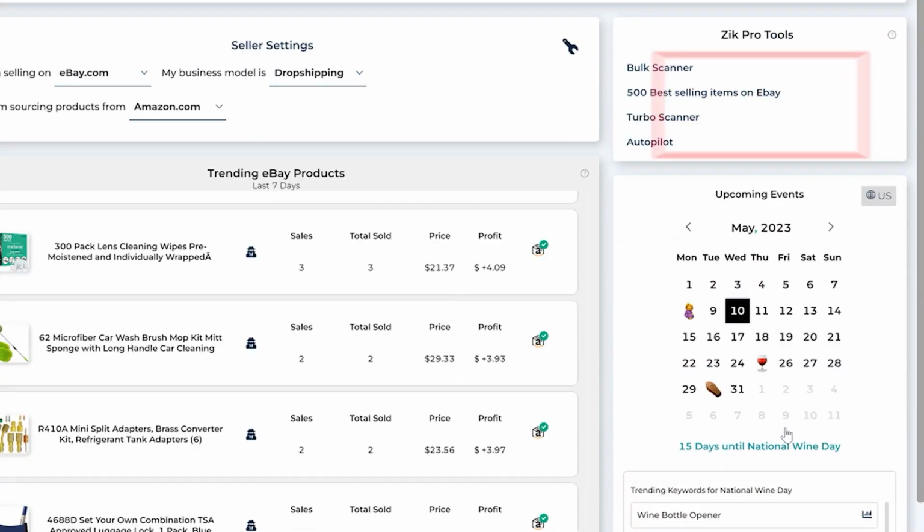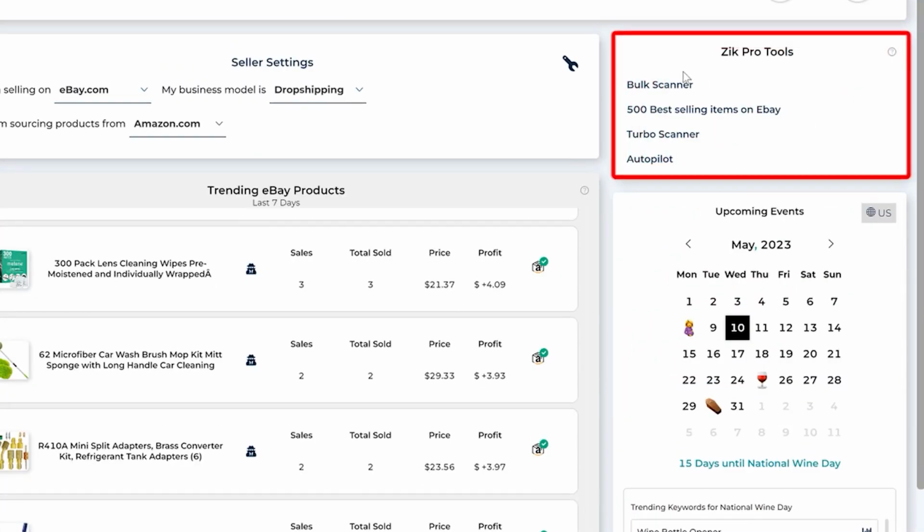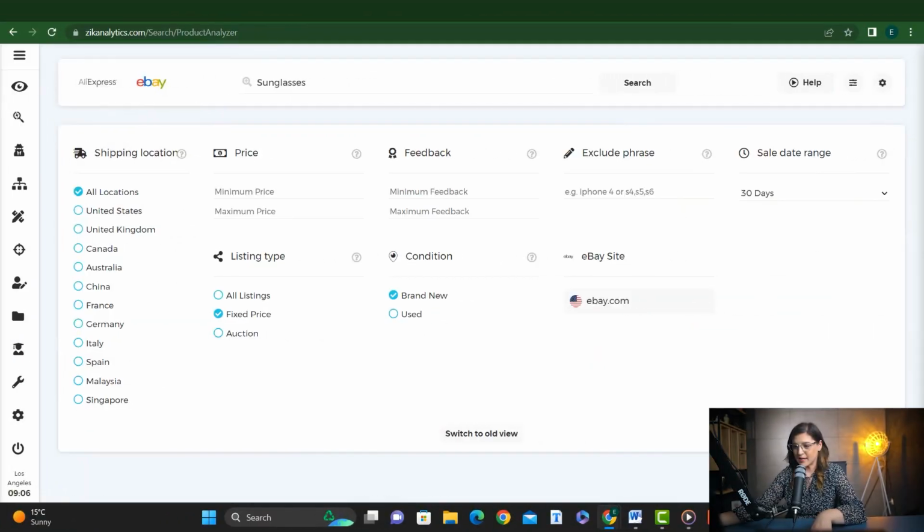Then here at the top, you have shortcuts for all the Zeek Pro tools, such as the bulk scanner, 500 best-selling items on eBay, turbo scanner, and the autopilot. I will immediately jump into the product research tool of Zeek Analytics so we can see how it works.